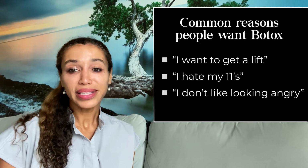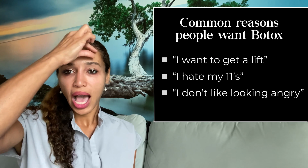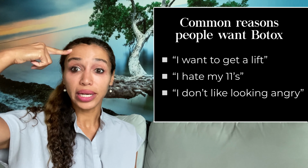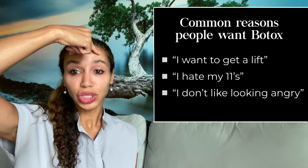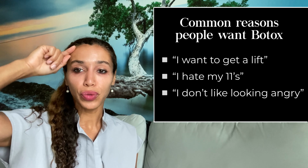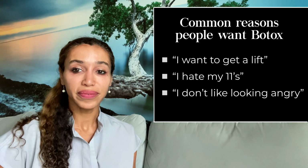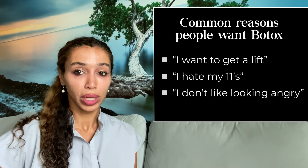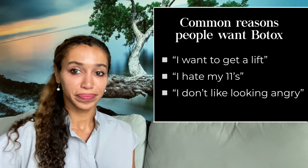We're also going to go through the different types of eye shapes, brow positions, and how gender and ancestry play a role. I made this video because I commonly have patients come in and they say to me, I want to do Botox here. I want to get a lift. And then I have to explain to them that doing Botox here doesn't actually give you a lift. So we're going to go through and I'm going to explain where you can put Botox to actually get a lift and where putting Botox in does not give you a lift and actually lowers your brows.